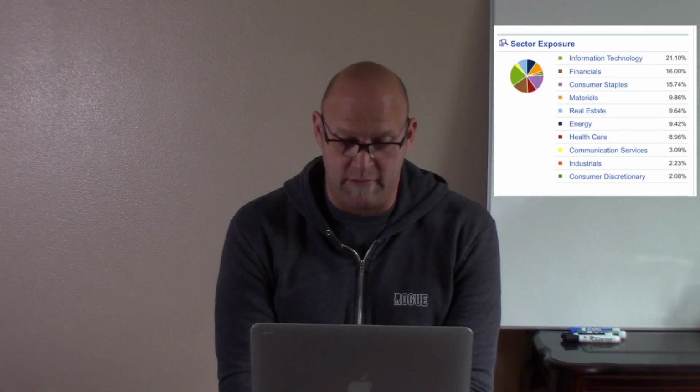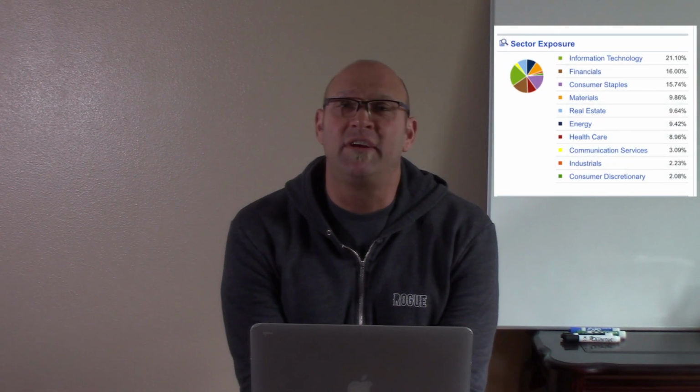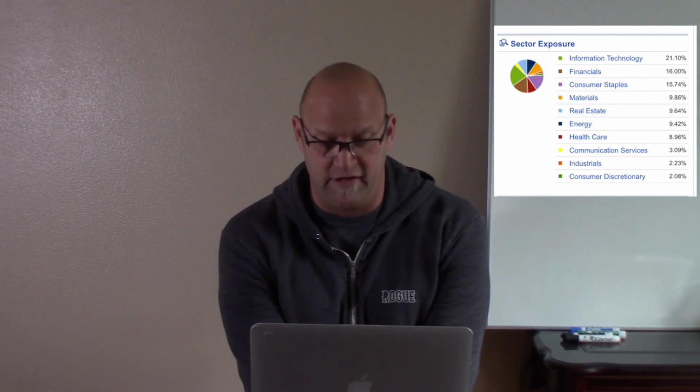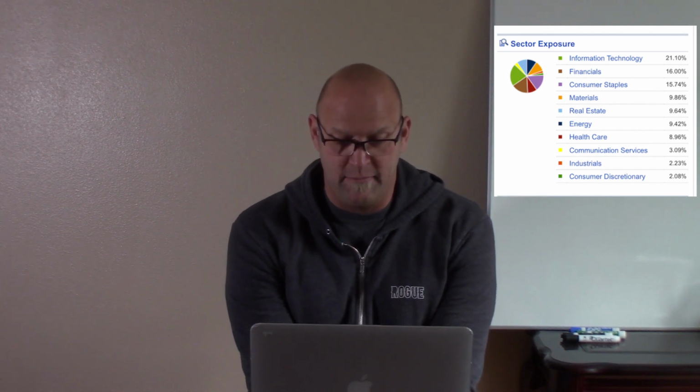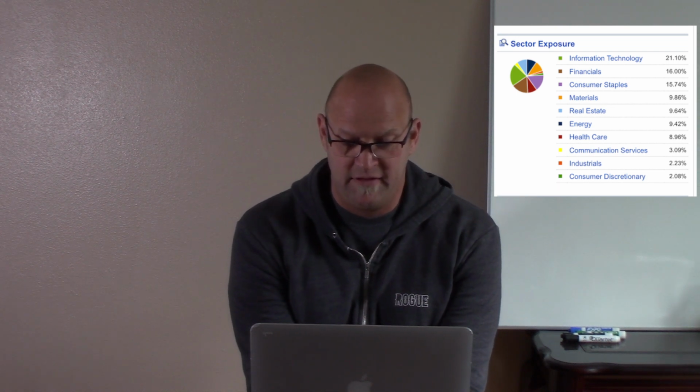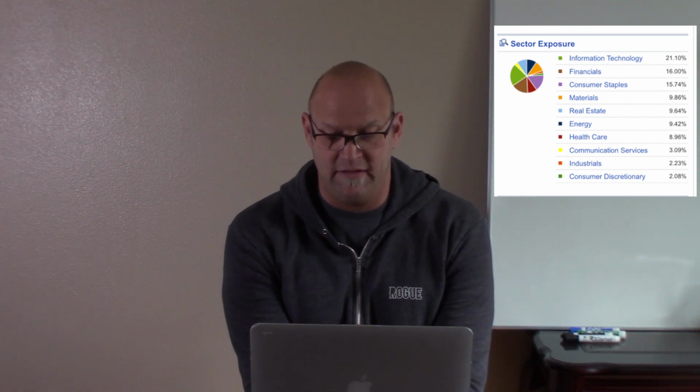The majority of this fund is in information technology, of course, about 21%. About 16% in consumer staples, and another 16% in financials. Then materials, real estate, energy, and healthcare making up the next bulk at about 9% each.